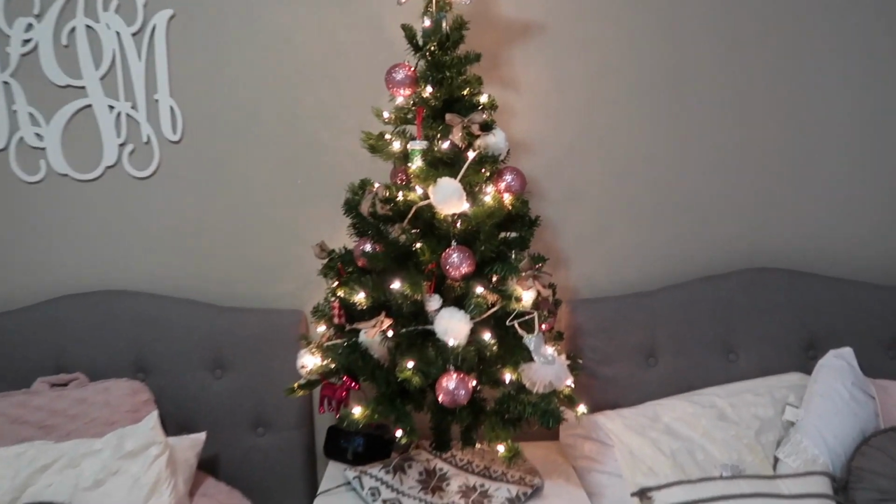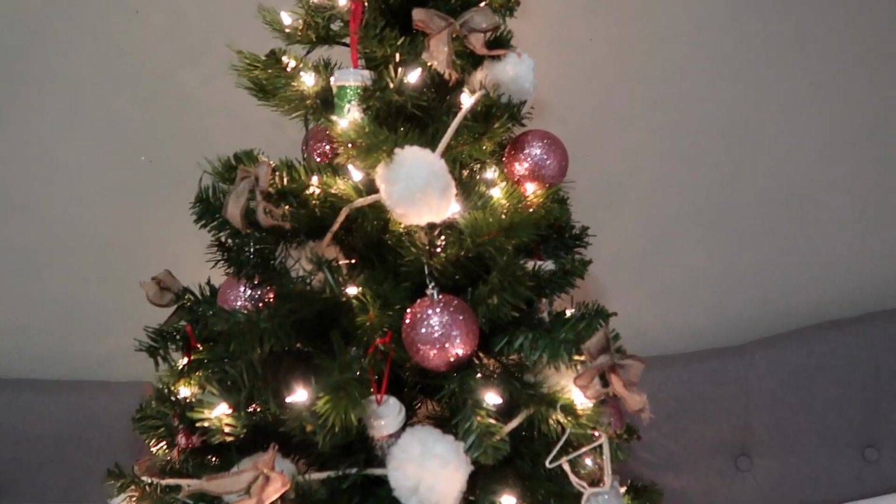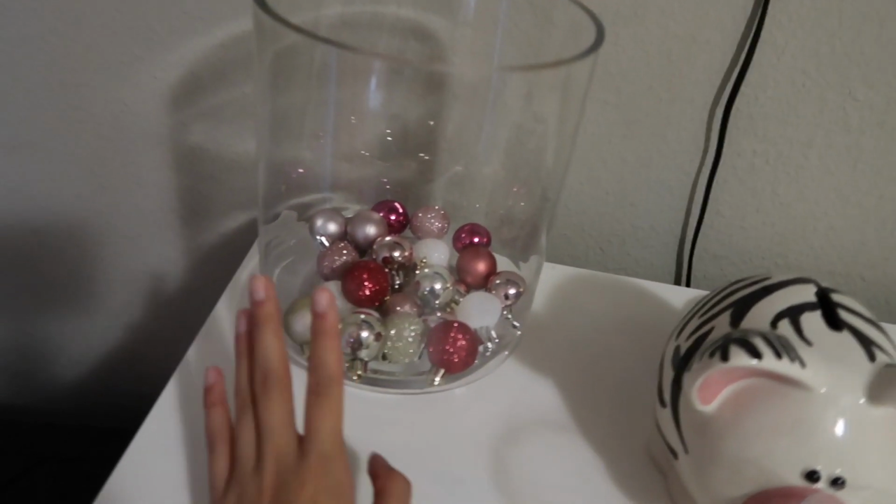So that's what we're going with right now. Like I said, I thought about switching it out with some of the big pink ones that we have on this one, but I don't think I'm going to because this one looks really good the way it is, and I don't want to mess it up. So I might just have to order some more big pink ones for this, which isn't a big deal.